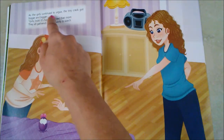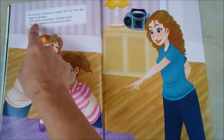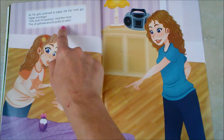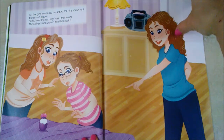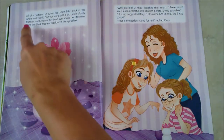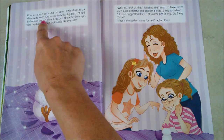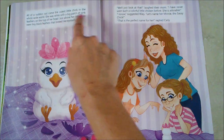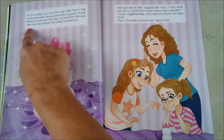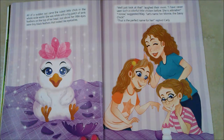As the girls continued to argue, the tiny crack got bigger and bigger. "Girls, look! It's hatching!" cried their mom. They all gathered around quietly to watch. All of a sudden, out came the cutest little chick in the whole wide world. She was white with a big patch of pink feathers on the top of her head. Just above her little eyes were tiny black feathers that looked like eyelashes.